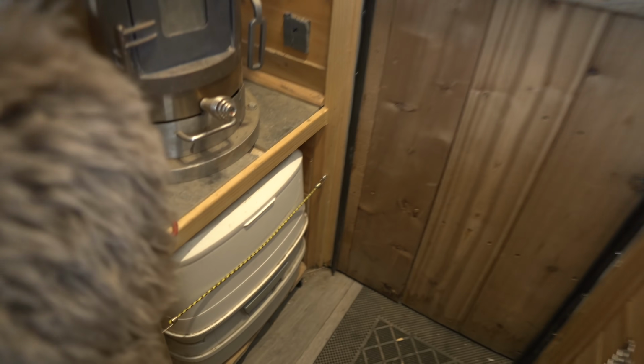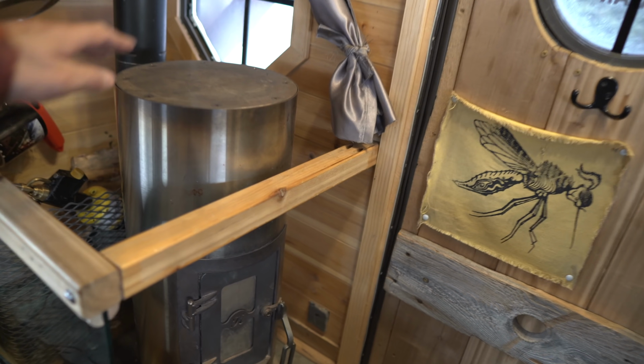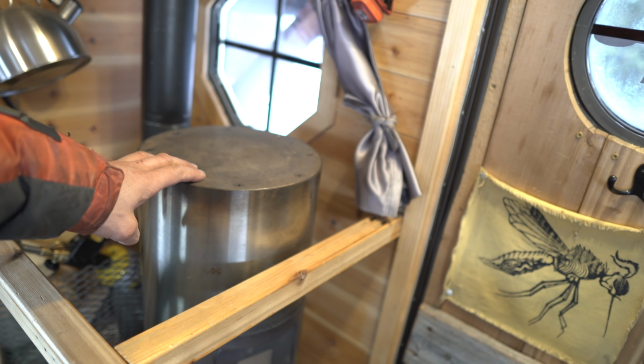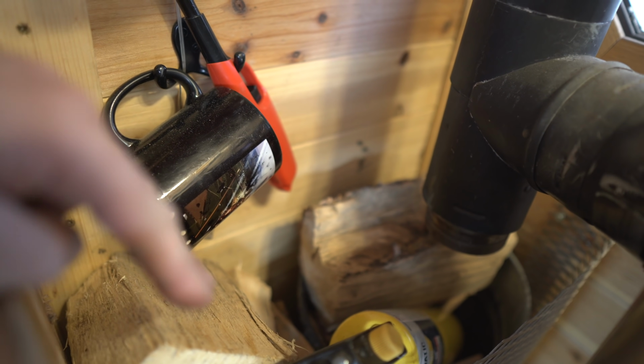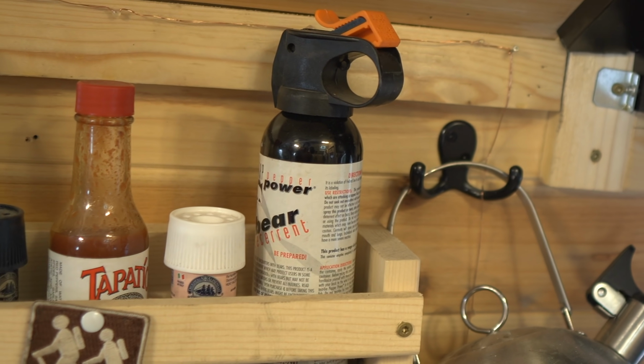You've got a porta potty. So this slides out so you can use the bathroom whenever you need to. Right above the porta potty, you have the Kimberly wood stove. I use the Kimberly in the wintertime as my primary source of heat, but I have other winter heating options as well. And back here, I've got a little bit of firewood storage, little spice rack and tea kettle, a little bit of bear spray because you never know.